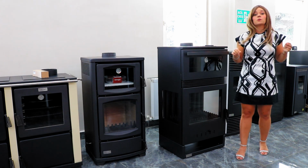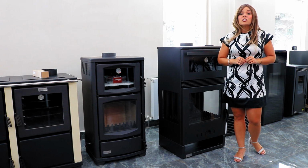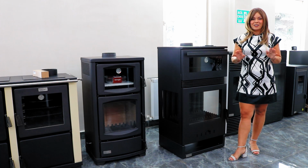Now, as of this point, it is 2022. These models are not UL listed for North America, so if you have homeowners insurance, please check with your insurance company prior to making a purchase to make sure there is no issues there.